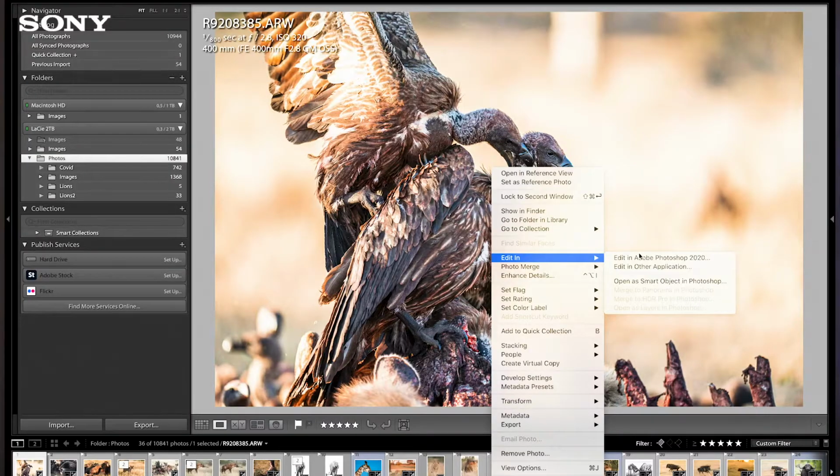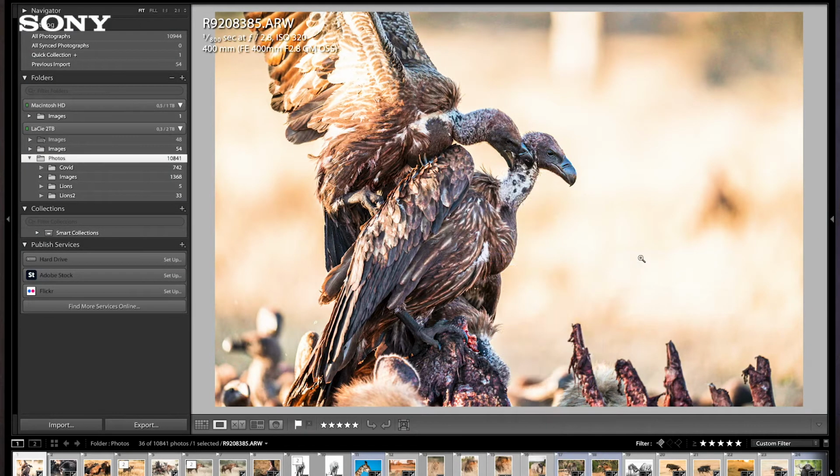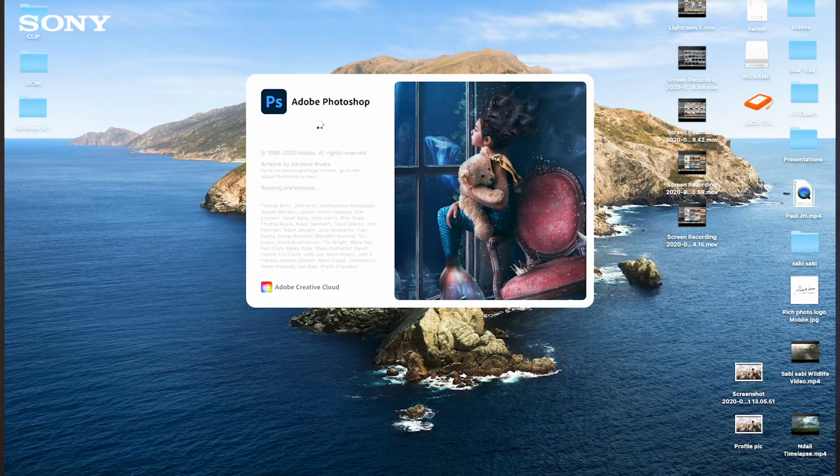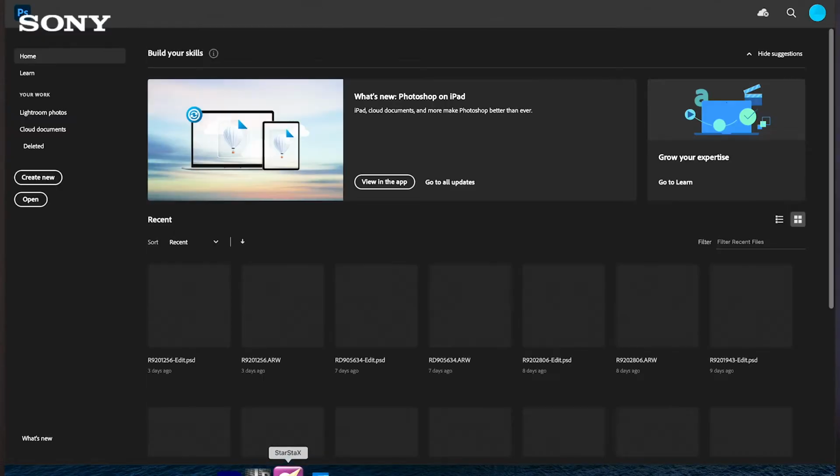So let's go back to our Vulture image. I'm going to show you very quickly. If I go to edit in and choose edit in Photoshop 2020, that's going to open up Photoshop.